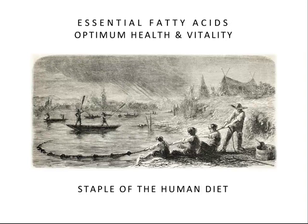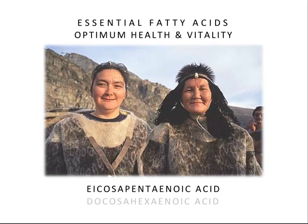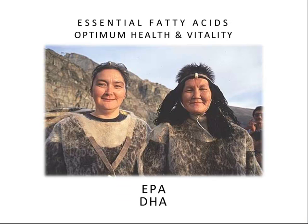In the 70s, Danish physicians observed that Greenland Eskimos had an exceptionally low incidence of heart disease and arthritis, despite the fact that they consumed a high-fat diet. It was soon discovered that eicosapentaenoic acid and docosahexaenoic acid, commonly known as EPA and DHA, were two of the fats they consumed in large quantities.